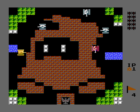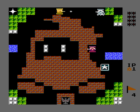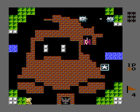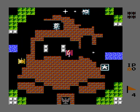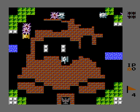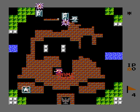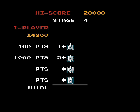Can't really go through down there. Just gonna have to come around and ambush these guys from behind. Oh man! So you can just get run over. Okay. Oh, kaboomed. So that was stage 4.